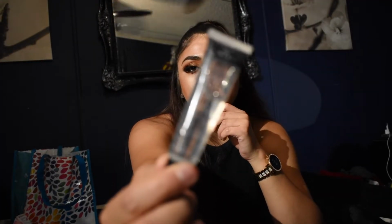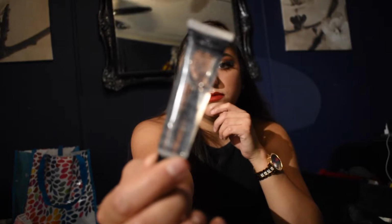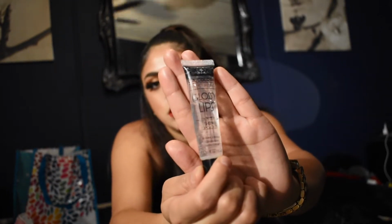Next, I'm going to talk about this guy right here. This is the LA Color Glossy Lips Lip Gloss. It's a sheer lip gloss, and I actually got this for $1.25. It's the thickest lip gloss I've ever used, and it's super, super shiny. So it's really, really good. It's super moisturizing as well.